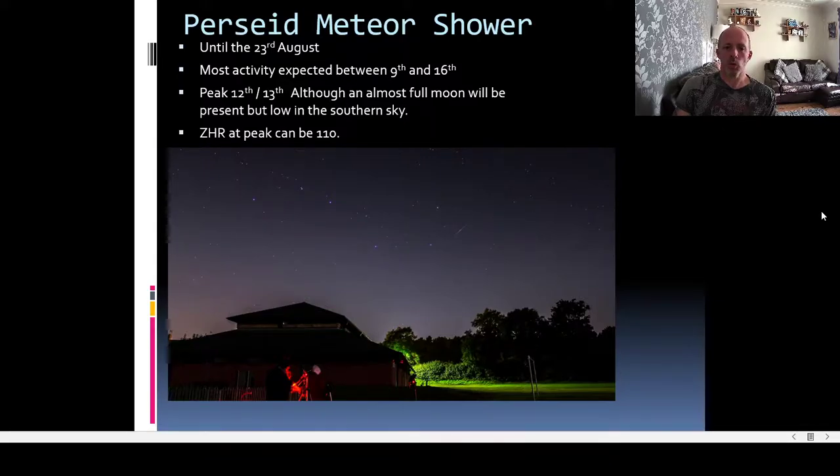Moving on now. It's August, of course, which means the Perseid meteor shower is upon us. It does start in July and goes right through to about the 23rd of August, but the most activity is usually between the 9th and the 16th of August. The peak this year, I think, does happen during daylight hours. So your best bet is to get out looking on the night of the 11th, 12th, 13th, which I think would be closest to the peak, around about the 12th of August. So I think this bit of information here is wrong, so ignore that.